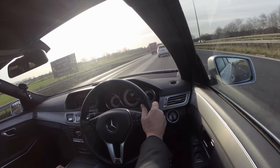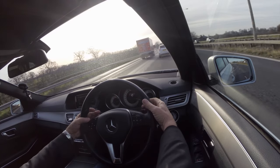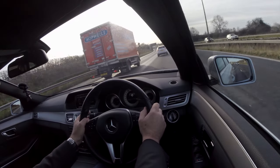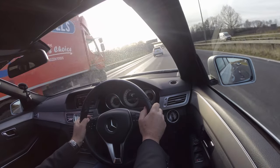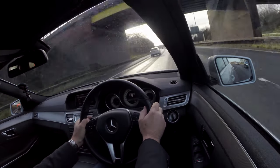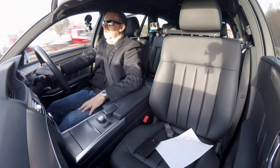Got paddle shift as well, just make sure we're in top there. 70 miles an hour, 1600 revs, paddle shift's just there. Change down on the left hand side and up on the right hand side. There's also a red triangle that comes on there telling me that I'm too close to the car in front.